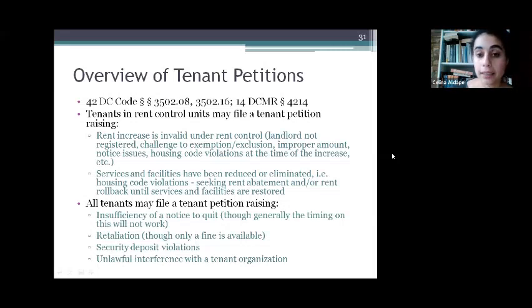One of the most common ways that we see this as tenant advocates is if the landlord has really ceased to do maintenance and repairs as they're required to do under the DC Housing Code, and as a result, the unit isn't up to code. For that reason, the tenant can argue, well, the landlord is supposed to provide the service of regular maintenance, they're not providing it. I know you have probably talked a little bit about defending eviction cases by raising housing code violations as a defense. A similar vehicle is available in a tenant petition.